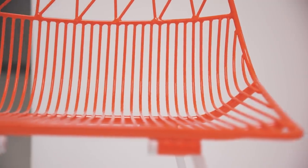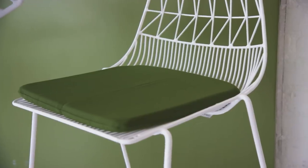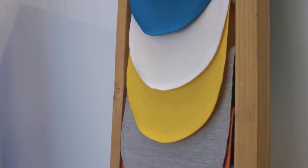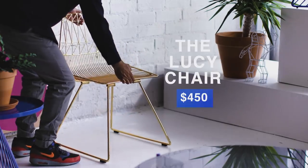What we've done is really taken a lot of care in the way we are placing the wires. We weld the wires really close to each other, to kind of hug your body in a way that would be comfortable. We do offer a variety of different seat pads for that extra added comfort, and we can also do custom fabric. If a customer wants a flower pattern or something, we can do that. How much does the Lucy chair cost? The Lucy chair starts at $450.